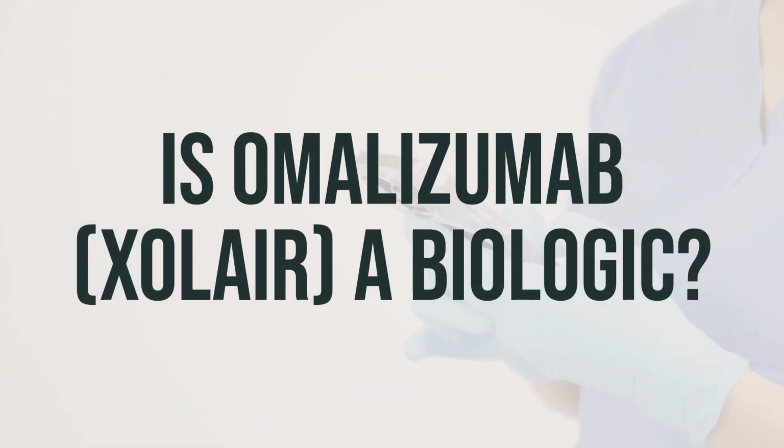Omalizumab, also known as Xolair, is a type of biologic drug called a monoclonal antibody. This means that it is made from human, animal, or microorganism cells. Monoclonal antibodies are copies of living proteins that work like the antibodies naturally found in your body. Unlike traditional chemical drugs, which are made through chemical processes, biologics like Omalizumab come from living cells and are more complex to manufacture.